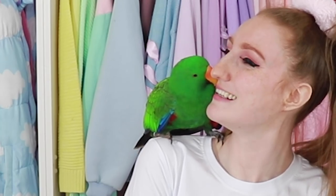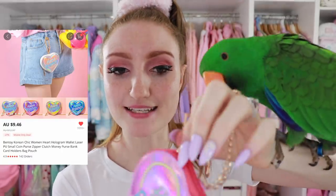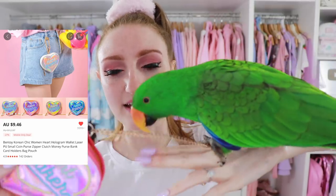What a good boy. This next item is quite a well-known Chinese brand. You can buy it on Wish and you can buy it on AliExpress. It's called Bentoy and they have a whole bunch of different products. If you saw my Wish back to school haul where I had this holographic diary, that was by this same brand. This little holo purse or iridescent holographic purse comes in a bunch of different color variations, but I got the pink holographic version. This brand, they make things exceptionally well. This is so nice. That's it on the inside. Just enough to carry coins, and it's got this little chain there. Are you having fun, Archie?